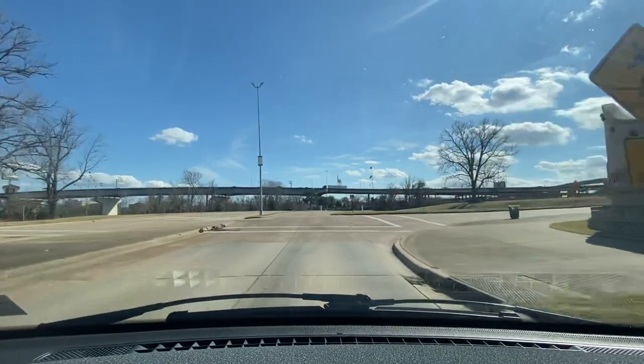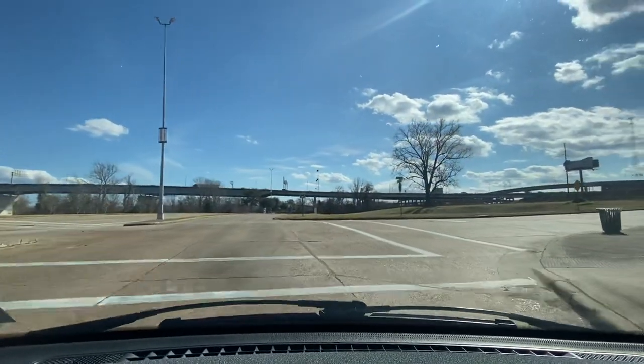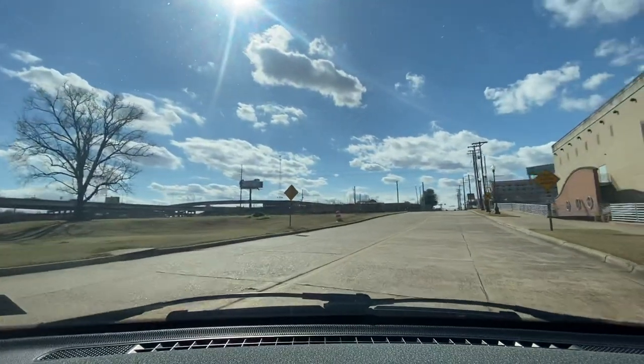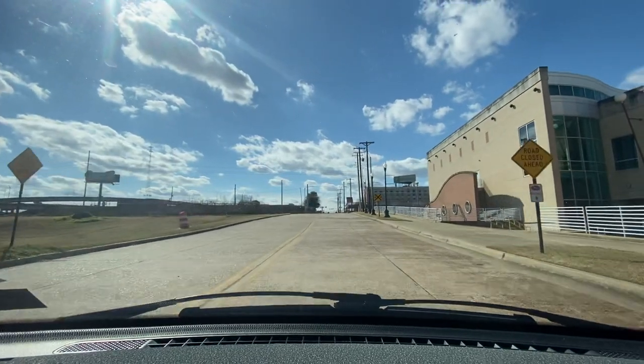We got the Sci-Port parking. This is the Sci-Port Discovery Center on our right-hand side. Building on our right hand side is the Sci-Port Discovery Center. I guess it's a museum.